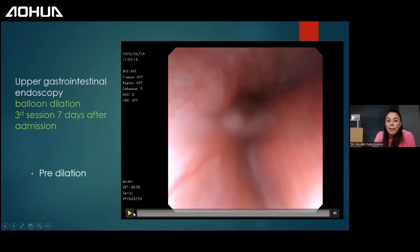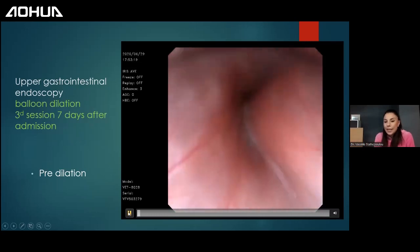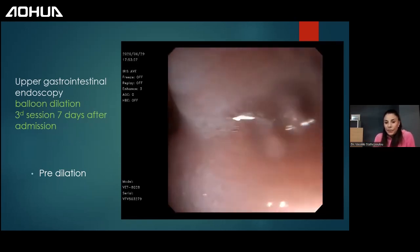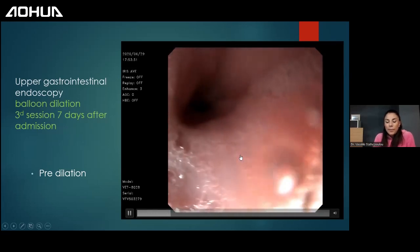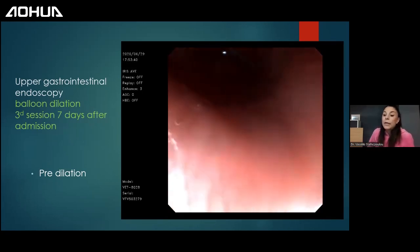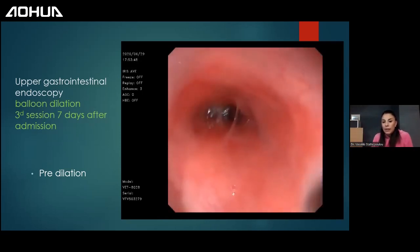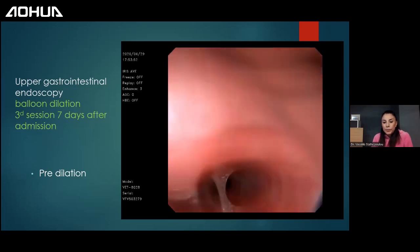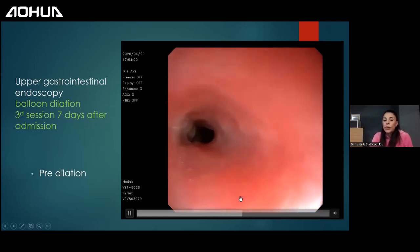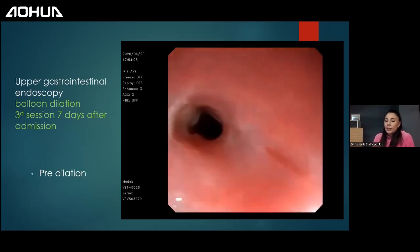And let's see now what happened 7 days after admission, which is 3 days after the second session. Let's see the third session, 3 days later now. You see the dates as well. Let's see what happened. This is pre-dilation, before dilating. This is the tracheal indentation. Let's see if it has reformed or not. And it has reformed, but to a lesser extent than the first times. You remember that it was not even 1 centimeter. It was even smaller, the initial stricture. So now we do have a lumen. You see that it's okay, maybe canned food or food that's been diluted with water can pass, but we're not happy. We still have to dilate it.